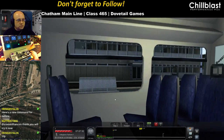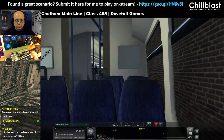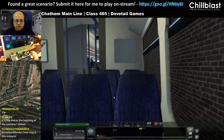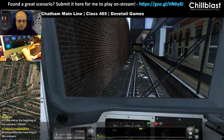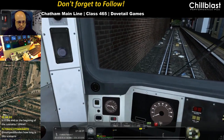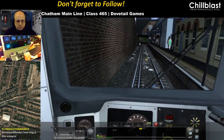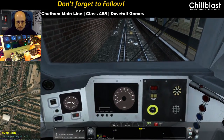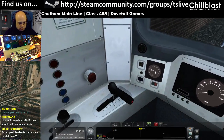Got passenger view? You do? Yeah, 64, this is the beginning. We've just started this one. What's going on? Why can't I move the brake? Oh, it's a combined handle.